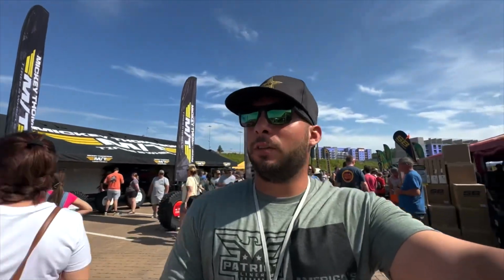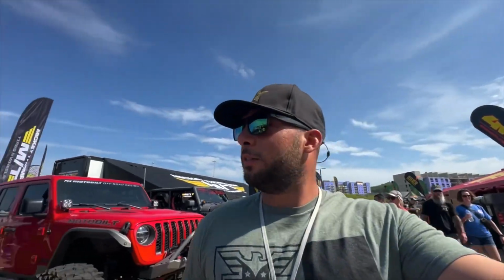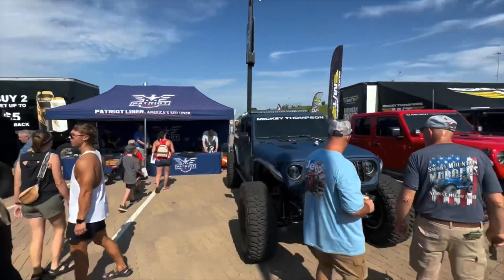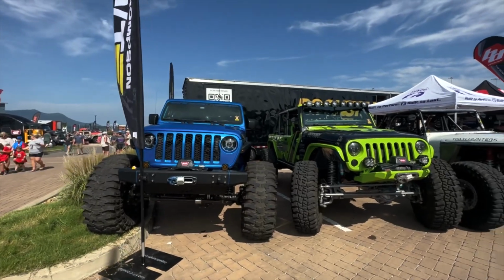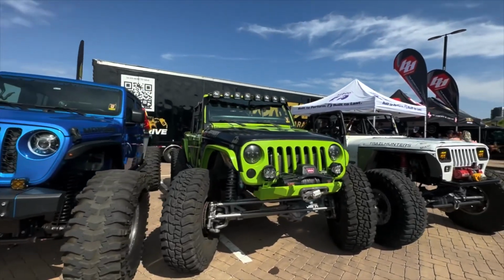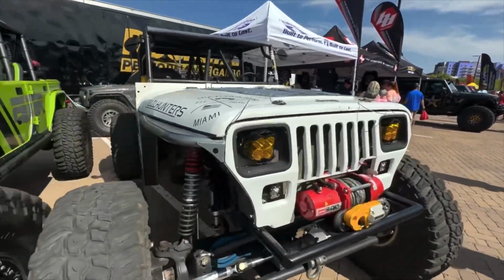Good morning. We are here at Smoky Mountain Jeep Invasion. And we're here at the Rockstar booth with Mickey Thompson, Baja, UConn. We got Patriot Liners over here. Got the girls handing out free Rockstars. Bunch of cool rigs out here. Got Chris's JT, Cam's JK, DLS, the old YJ, the Mona Lisa.